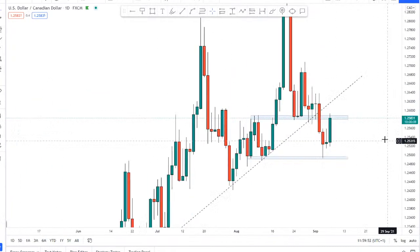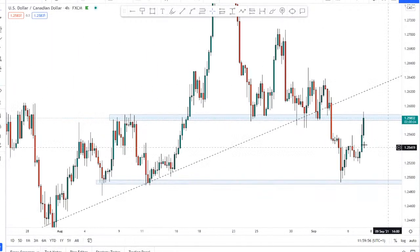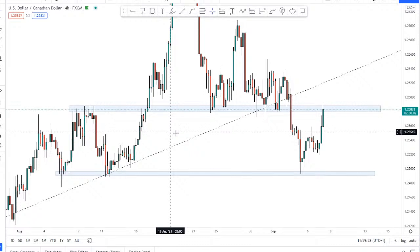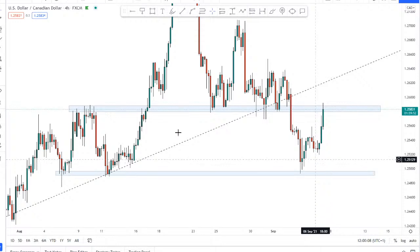That's our first sign, and also we've broken through this 1.26 area, so that's our second sign as well, which is this key area. So I'm looking to see if price will come back, respect that area, and push back to the downside there for USD CAD. So that's what I was looking for on USD CAD.